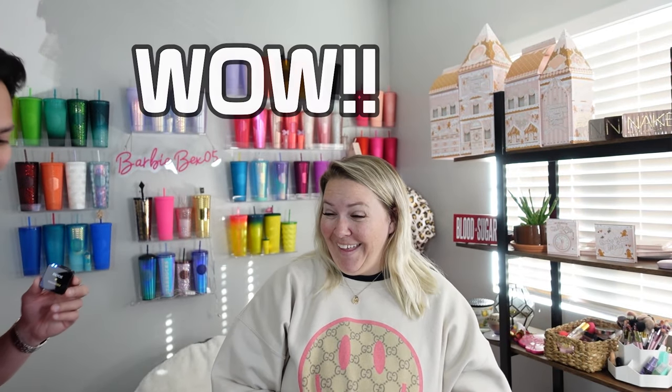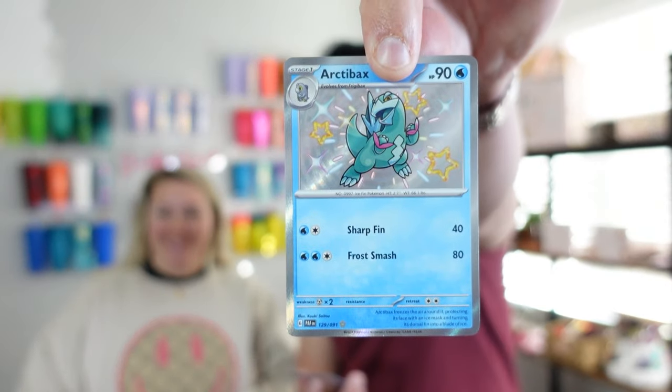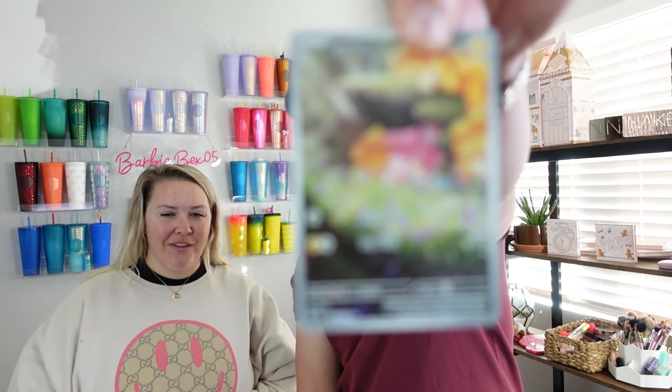Wow, starting strong with a four-pointer. Shiny, ooh. And we do get a full art as well, a Pommy. Ooh, oh! Shiny! I think she's gonna win, guys.